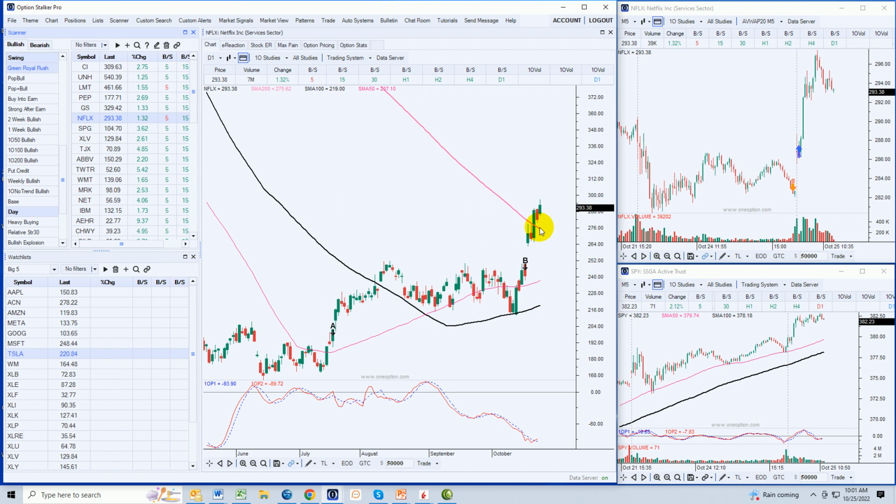Now, you have to get close to the money here to get any kind of decent credit. So a 265, 260 bullish put spread on Netflix could work. You could also do a call debit spread, but you would need to make sure that the market is continuing to push higher. Without that market momentum, this stock is not going to have the fuel that it needs to move higher. But I do really like that breakout.